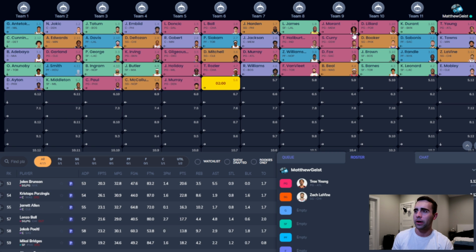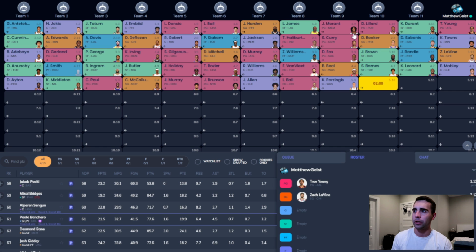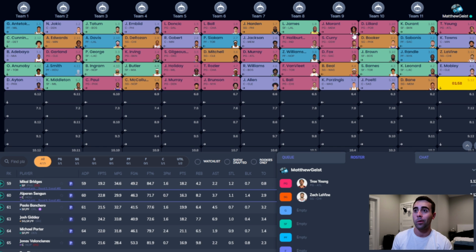Jimmy Butler ended up going at the 4.9 spot. Jabari Smith going at 4.11 and Anobi at 4.12. Love the value for DeAndre Ayton at 5.1 and Jared Allen at 5.7. Even McCollum at 5.4 I think is great value as well.